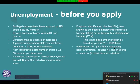I wanted to be sure and mention some things that are really important to have before you apply and to gather. I would say that if you don't have all of these things gathered, it's better to wait an extra day to apply rather than apply without having these things because it could potentially delay your application. So you need to have your full legal name, whatever has been reported to the IRS, your Social Security number, driver's license or motor vehicle ID card number, your complete mailing address and zip code. Importantly, too, a phone number where the Department of Labor can reach you between 8 a.m. and 5 p.m. Monday through Friday, because they are calling people regularly.